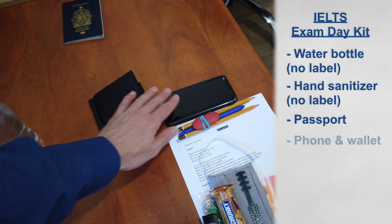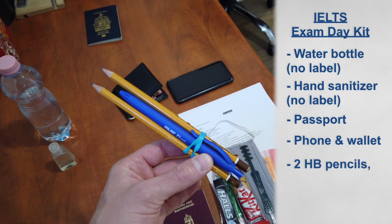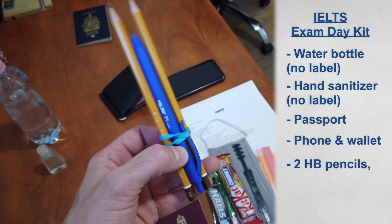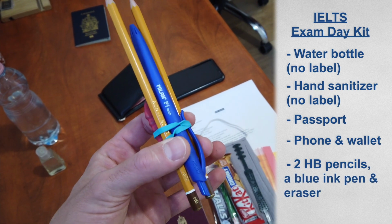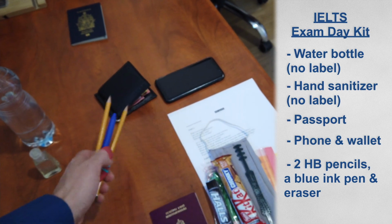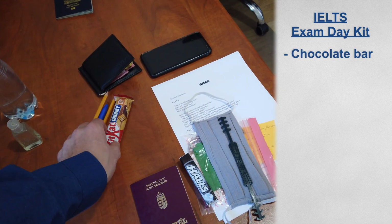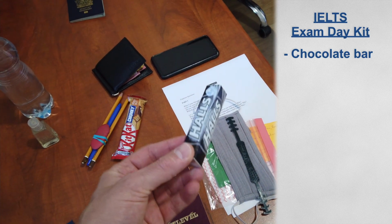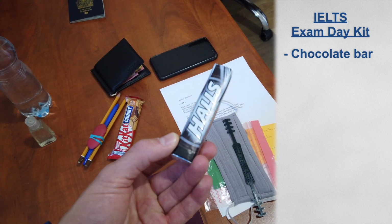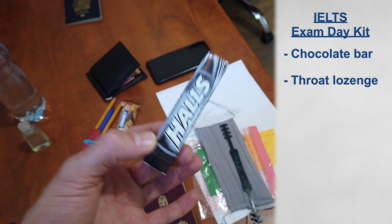Of course, I'm taking my wallet and my mobile phone. And I'm taking 2 HB pencils, which are required for the paper-based exam. They're not needed for my computer-based exam, but I'm taking them anyway. And then I'm bringing a blue pen, as well as an eraser with no label. For some energy, I'm taking with me a chocolate bar. And in case I get a dry, itchy throat or have a bit of a cough, I'm taking with me a throat lozenge. This is especially useful before your speaking interview.